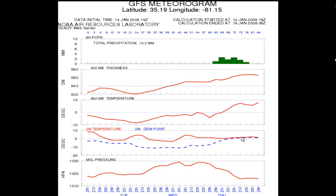But I do think there is the chance for some accumulating snow at the beginning of this across much of the area, and we'll have to see what the ice potential is as we get into Thursday, as the snow probably switches over to some sort of wintry mix. We'll have to see what sort of ice potential there is. But that's how things stand right now. It doesn't look like a huge winter storm, but it could be enough, certainly, to disrupt travel on Thursday morning, and we'll keep watching this as we go through time.